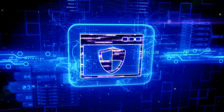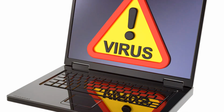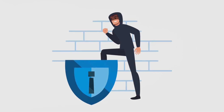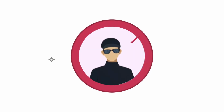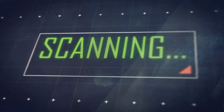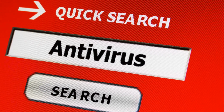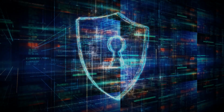Let's talk about firewalls and antivirus software. Your first line of defense against those nasty digital threats lurking in the shadows of the internet. Think of a firewall as a security guard for your computer, checking everyone's ID at the door and only letting in those who belong. Antivirus software is like having a crack team of digital detectives, constantly scanning your system for any suspicious activity and kicking out any malware that tries to sneak past the firewall. Seriously, don't even think about going online without these two protecting your digital back.